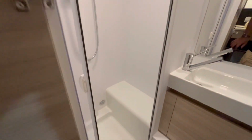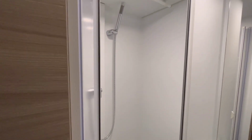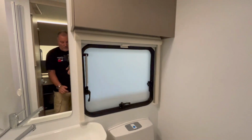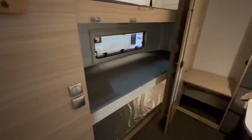So you've got your shower there, and a massive wardrobe in there. Hold on, let me just come round. So yeah, shower, toilet, sink, big wardrobe.